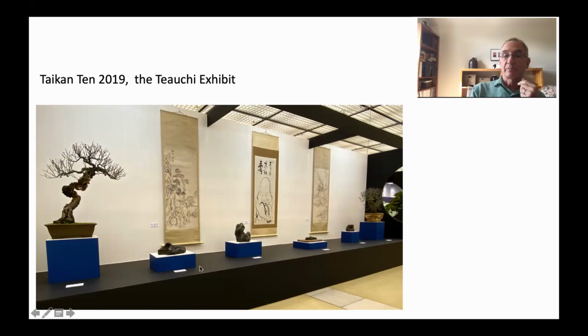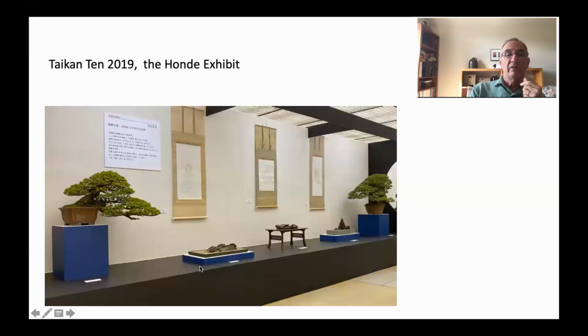I'll show you another. Here's another display, the Honda exhibit, and here we see 2 bonsai, again, flanking on either side. In this case, we have 3 stones in the middle, and then we have 3 scrolls. But in this case, the scrolls are a little bit different. They represent deities out of Zen or the Buddhist traditions. And then the 3 stones.